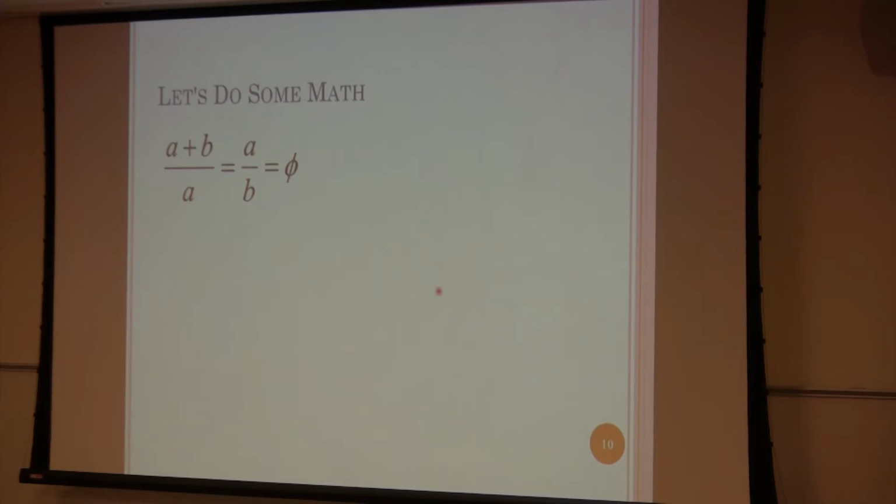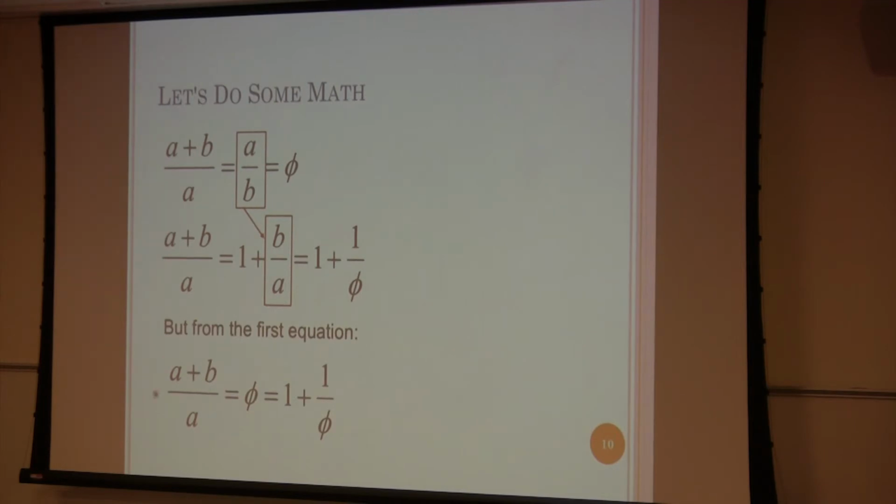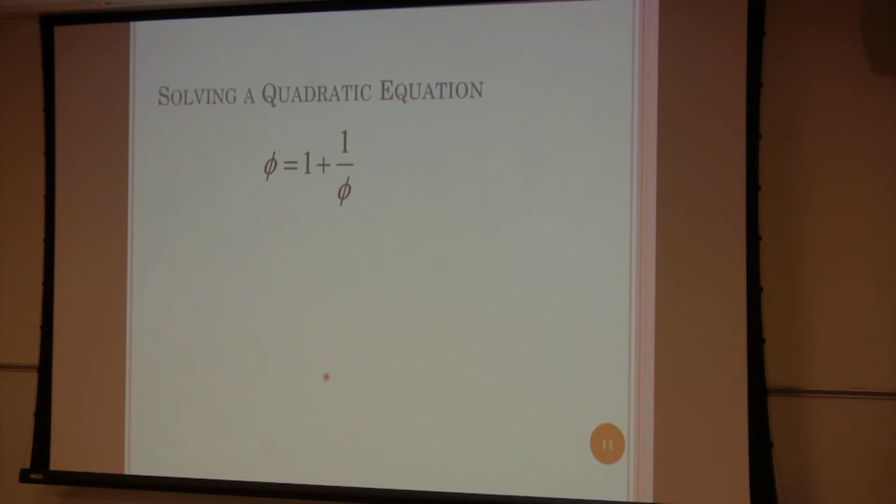Now there's time for some math. We have these fundamental ratios, a plus b is to a, as a is to b, and we're just going to call that ratio phi. So our first step is simply to divide the expression on the left by a. So a plus b over a is simply equal to 1 plus b over a. But look, what is b over a? It's just the inverse of a over b. So because of that, we can write that it's equal to 1 plus 1 over phi, because phi itself is a over b. Now we have its inverse. But from the first equation, we have a plus b over a is equal to phi itself. So now we have the equation: phi is equal to 1 plus 1 over phi.